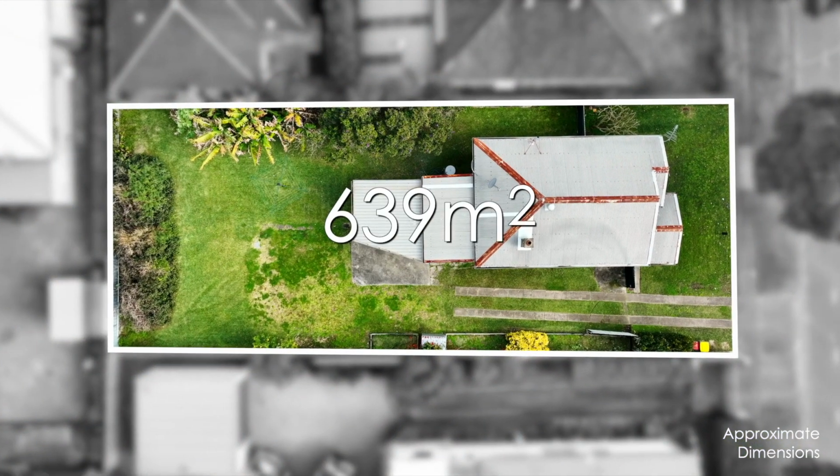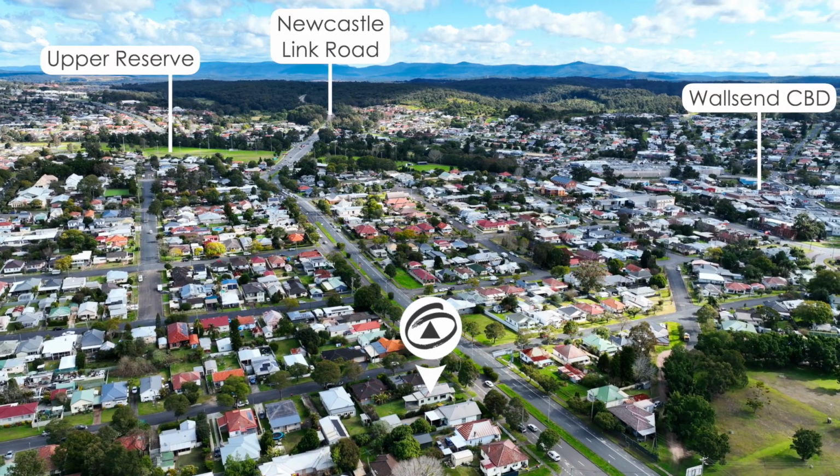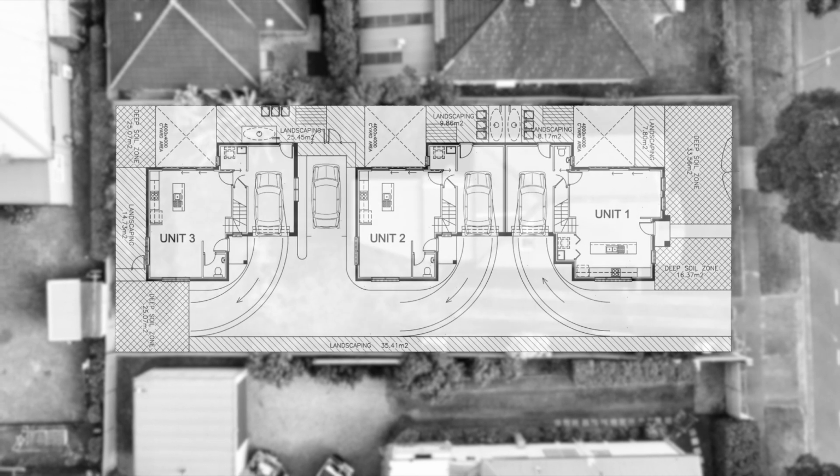Located on 639 square metres and less than 2 kilometres to Wallsend CBD, local parks and the Link Road, an added bonus for the investor, the home has approved plans for 3 two-storey townhouses.